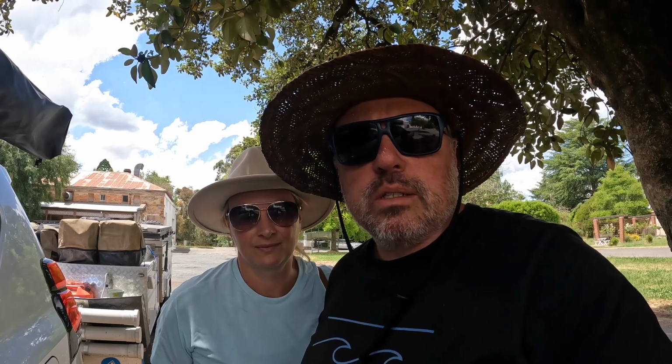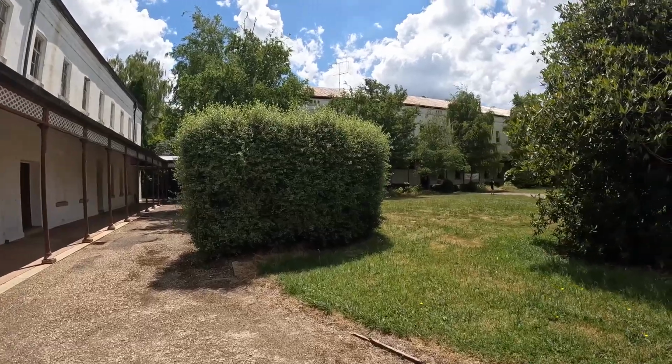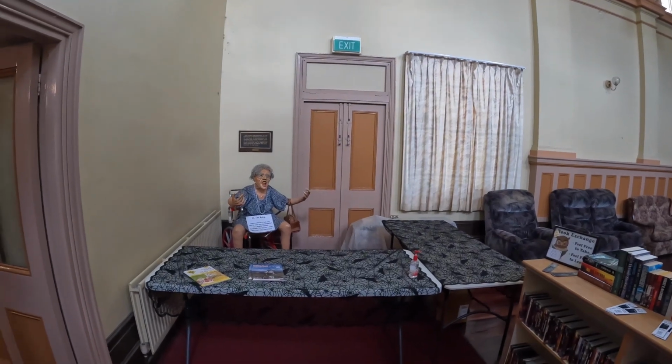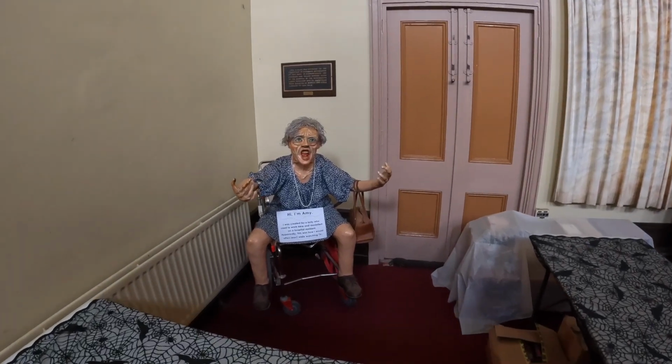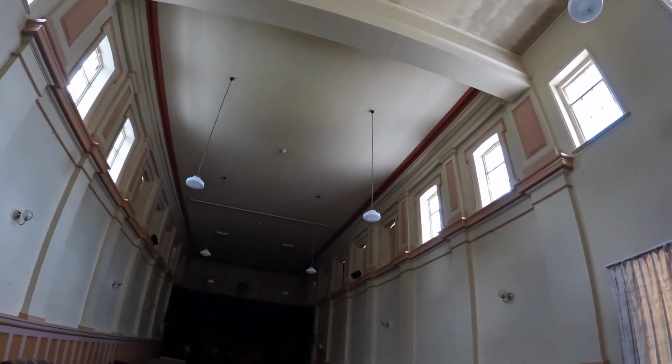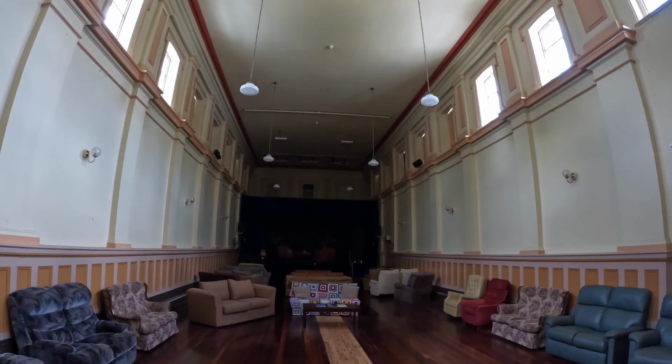Hey guys, just rocked up at the Beechworth Asylum tour. So we booked it through Asylum Ghost Tours. So we'll head in and have a look around. This is where the old theatre was. Huge building. There used to be a 60-foot clock tower at the other end. Doesn't exist anymore, which is unfortunate.